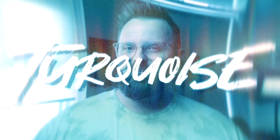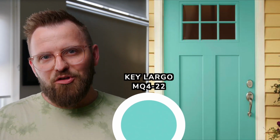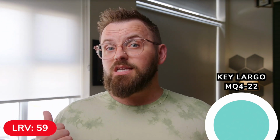I want to move on to some lighter colors because not everyone is down for a mega dark front door. And I've recently seen a lot of people embracing turquoise, especially on those lighter off-white houses. You may have seen on Pinterest a lot of houses picking colors like Key Largo, which end up feeling like a beautifully rich aquamarine Tiffany blue. And this color specifically sits at around a 59 LRV, which technically means it is a lighter mid-tone color, but outside it'll really lighten up and feel just right.